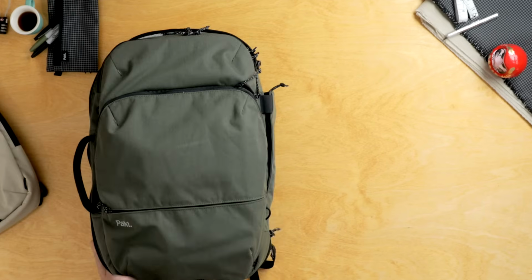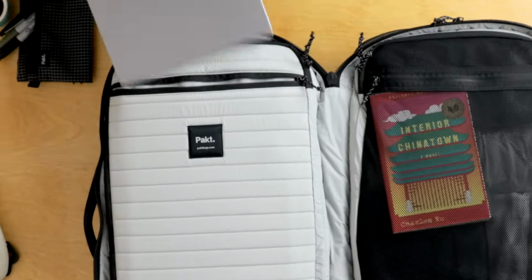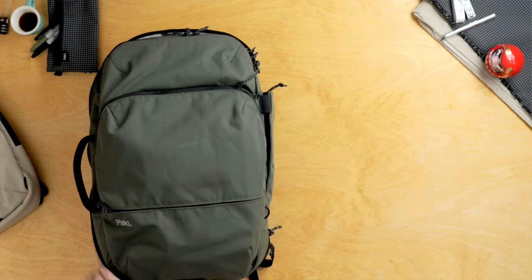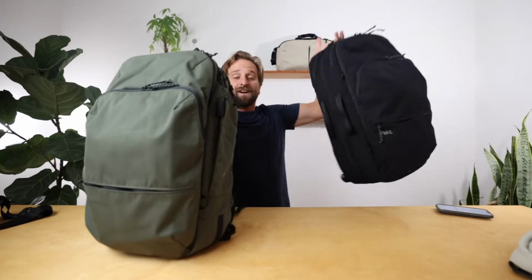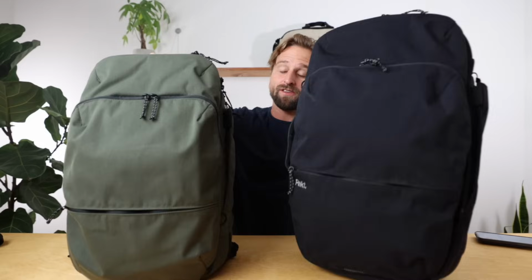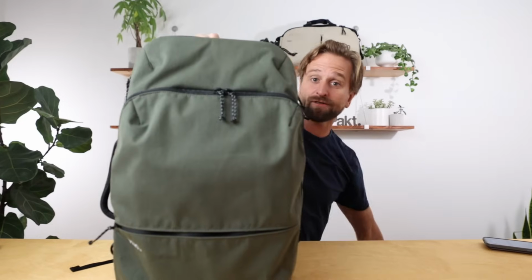The best-selling carry-on travel backpack has been redesigned with more features than ever to help you enjoy the journey and stress less. It's available in a 35 and a 45 liter version. This is the 35, this is the 45. They have all the same features. This one's just a little bit bigger. For the purposes of this video, I'll show you everything on the 35 liter.